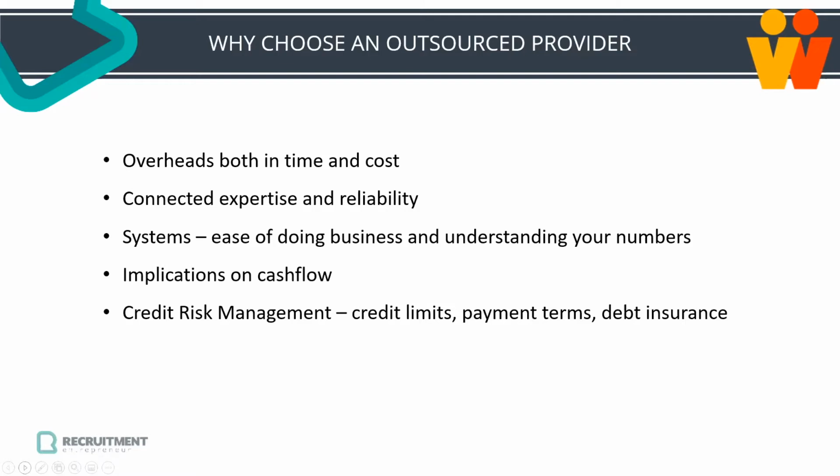Cost, though, is also another element that's important. And certainly when you're starting up, or even when you're an established business, cost is a key thing.